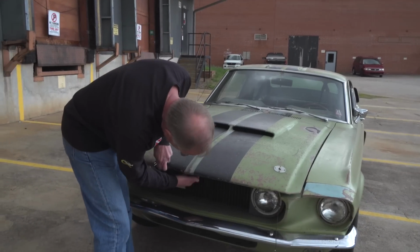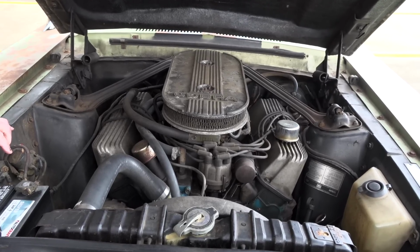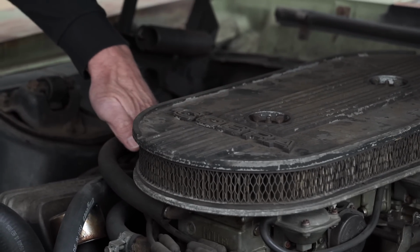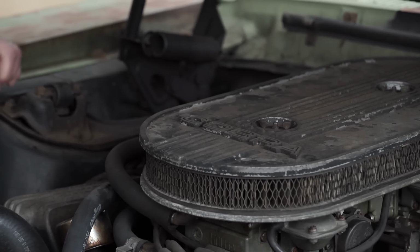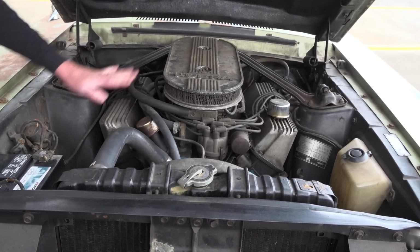We'll pop the hood on this. So this is the original 428 Cobra Jet engine. You can see the proper and original air cleaner, two four-barrels mounted on an aluminum intake manifold, Cobra manifold, and the valve covers here were Cobra Le Mans. And so this is all original.